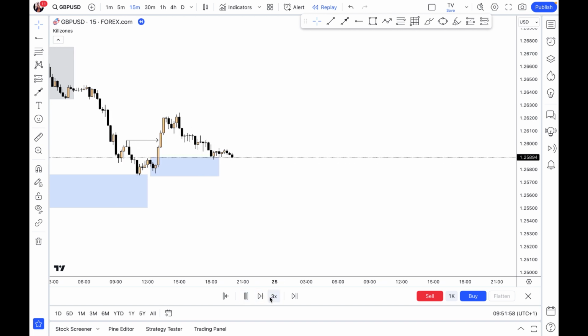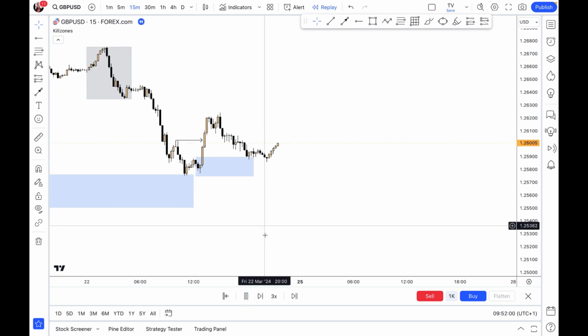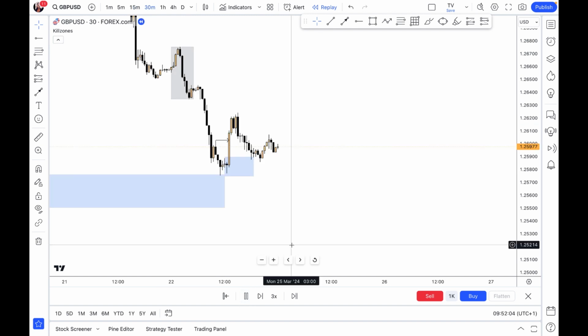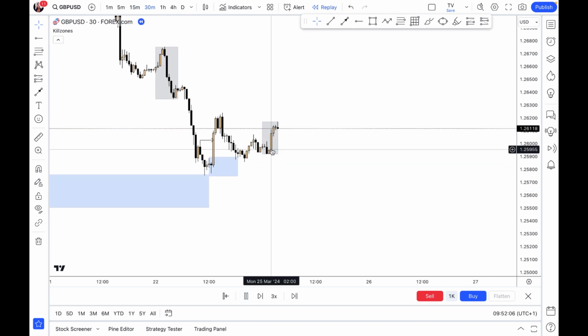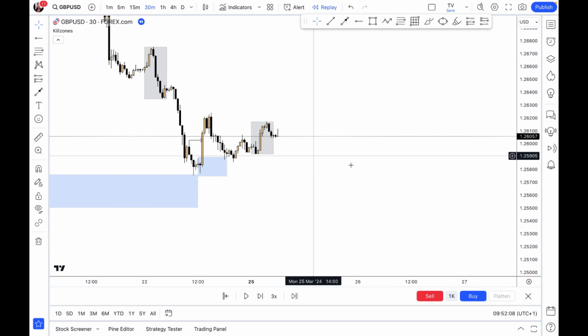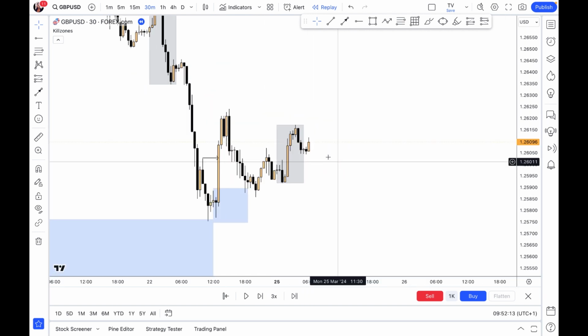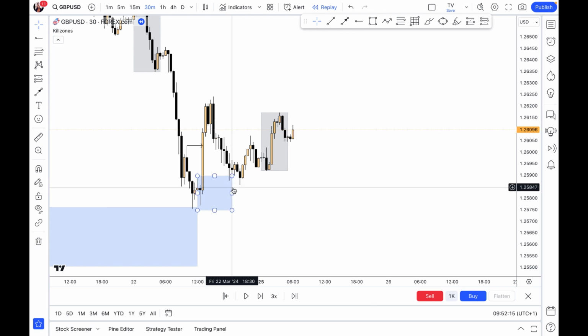But coming to Monday, I already knew I just want to look for entry to continue in the buy trade. I'm just going to find an entry, and you can see this is the Asian range. I don't trade the Asian range. I only come to the chart during the London session and start to trade.